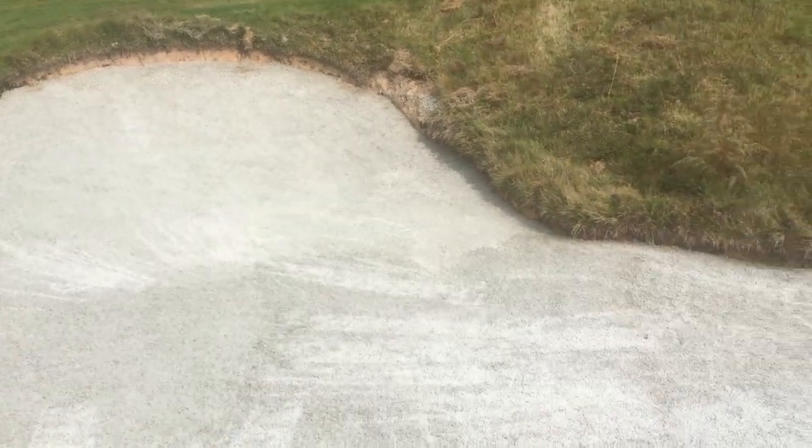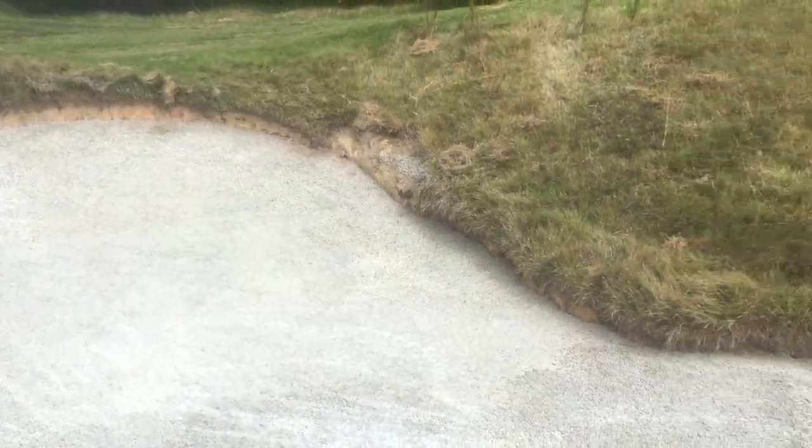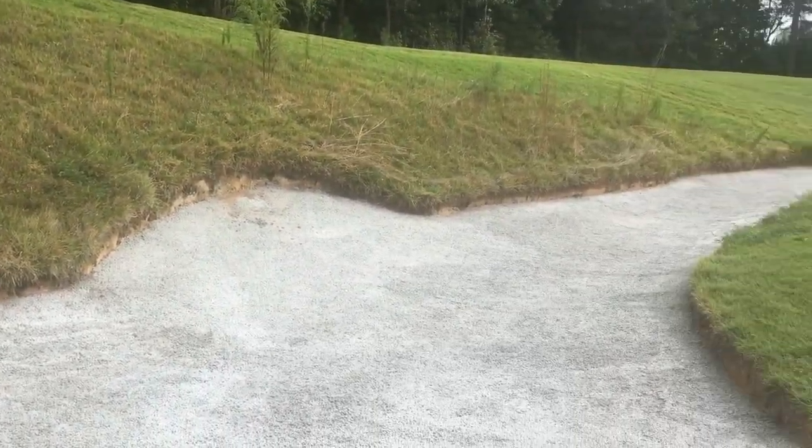All right, here we are, Royal New Kent bunker project going on. I'm out here with Willie Downs. You're the site superintendent? Yeah, we're one of the partners on the renovation of the course, and working with Wingfield.